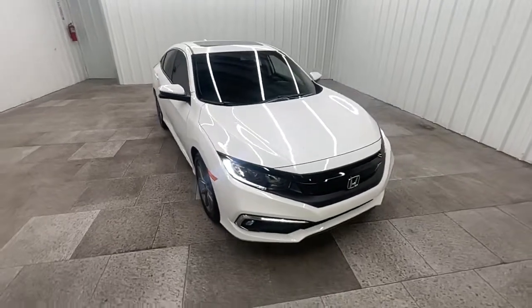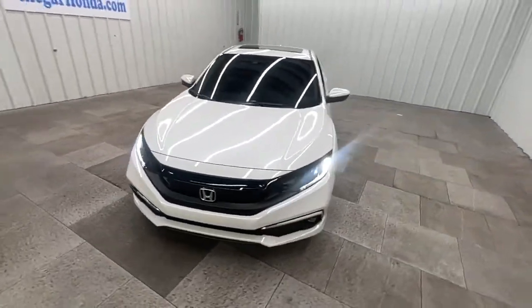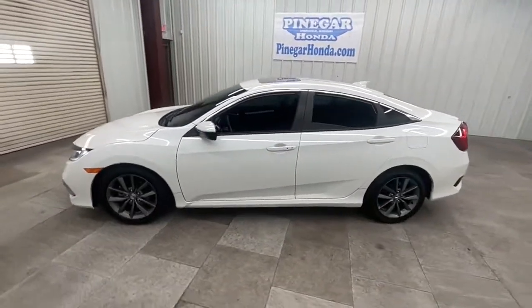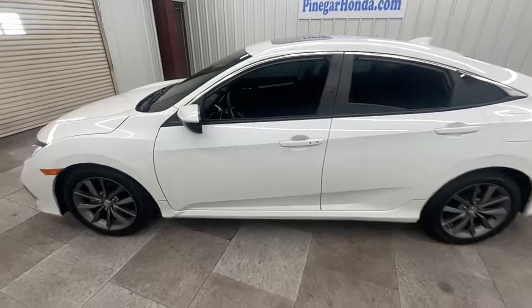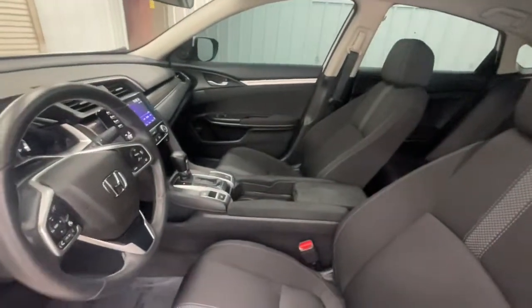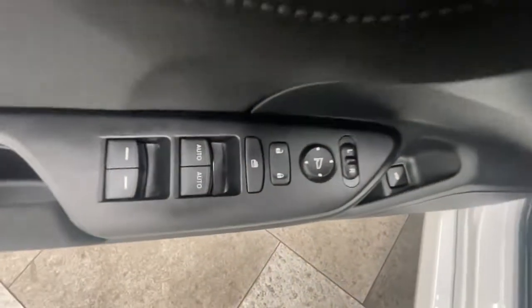Picture yourself in the 2020 Honda Civic. This vehicle still has fewer than 15,000 miles on the clock, so it won't last long. Experience the perfection that is the Civic Sedan. Smooth, efficient, sporty, aggressively powerful, loaded with the latest technology and refined style.